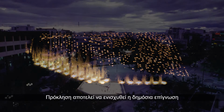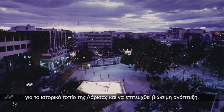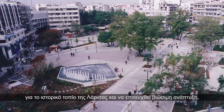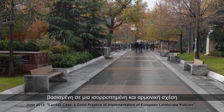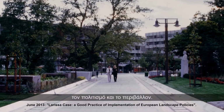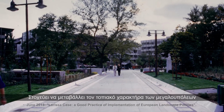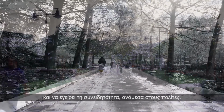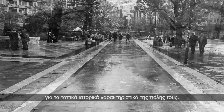The challenge is to enhance public awareness of the historical landscape of Larissa and to achieve sustainable development based on a balanced and harmonious relationship between social needs, economic activity, culture, and the environment. It aims to alter the landscape character of big cities and to raise consciousness among the citizens of the local historical characteristics of their town.